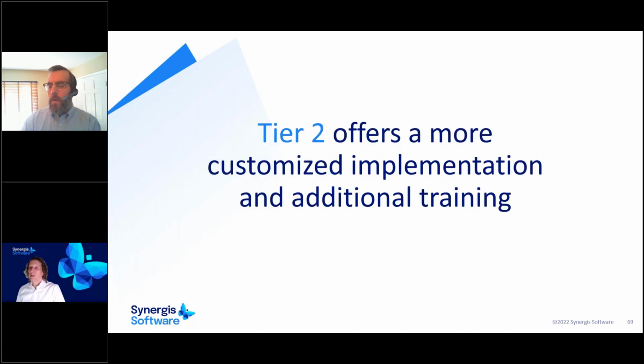Where Tier 1 is more of a pre-configured system with some options for configuration, Tier 2 offers a more customized implementation with some additional training included. With both options, add-on services are available, and we'll talk through those with you when we evaluate your requirements and goals. We'll make recommendations to help ensure your success. Options might include a higher document count, more workflows, additional training, and much more.